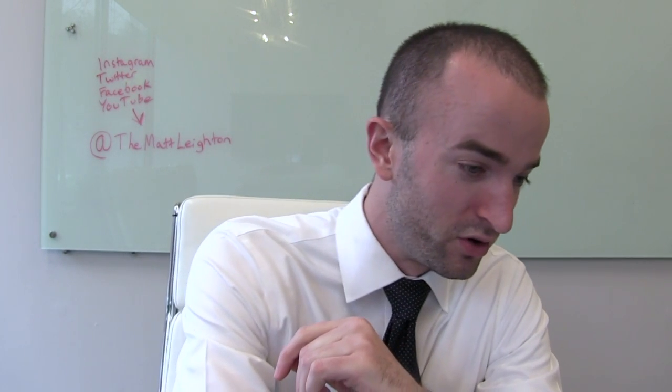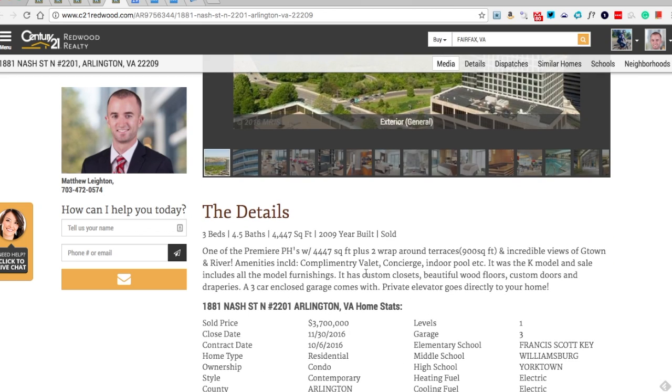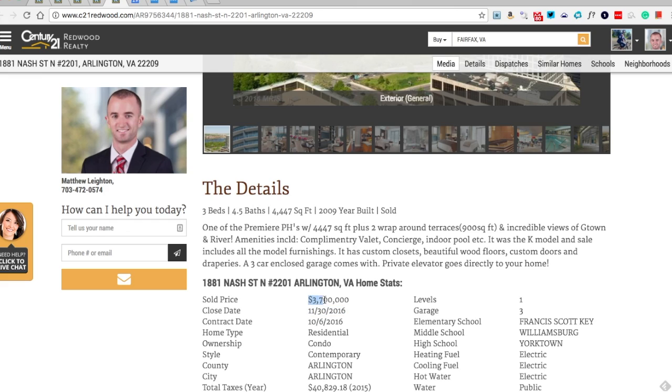Do you want to take a guess at the price of the most expensive condo that's sold in Arlington? 5, 4, 3, 2, 1. Boom. $3.7 million. 3 beds, 4.5 bathrooms. Why do you need 4.5 bathrooms in a condo? I don't know. Maybe you have 4,400 square feet of living space. So this one sold just after Thanksgiving for $3.7 million. 3-car garage. It's 4,000 square feet. It's a house in the sky.